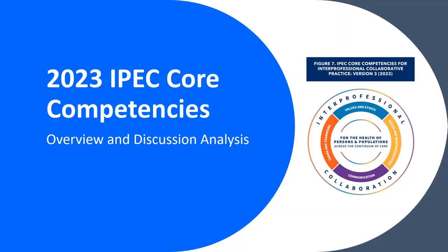So the 2023 IPEC core competencies are not just guidelines. They're your roadmap to becoming exceptional healthcare professionals, or to continue to be. They focus on providing care that's not just top-notch, but also equitable and centered around the needs of patients and communities. Think of these competencies as tools that equip you to make a real difference in the healthcare world. During this session, we will do a general overview and then delve into your discussions.